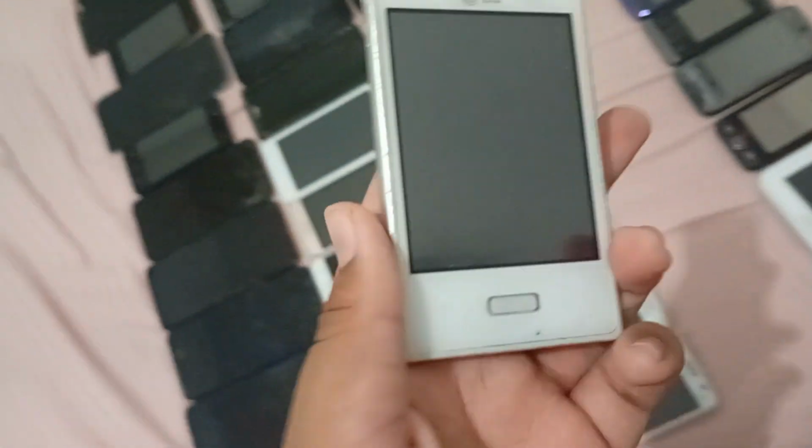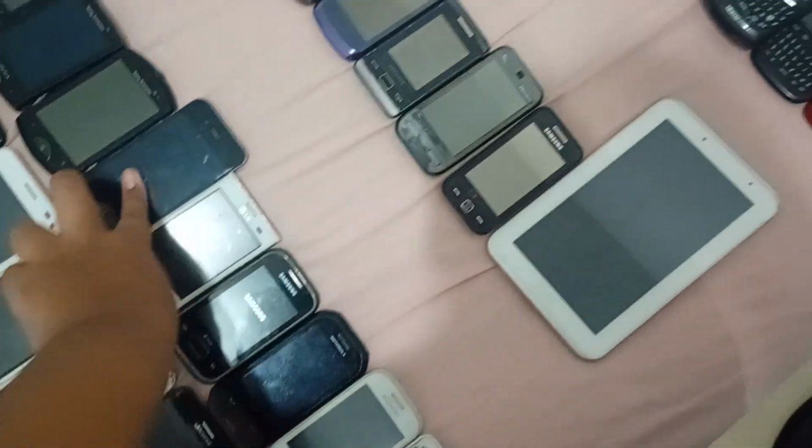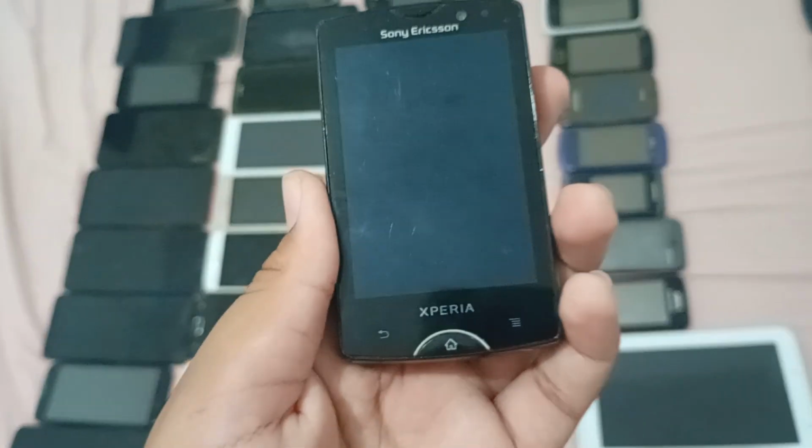Here's my LG Optimus L3, just another one from the phone lot. Got some 2025. Here's my iPhone 4S. It's my only iPhone in the collection. Got some 2024. Here's my Sony Ericsson Rifle Walkman. Got some 2024. Here's my Sony Ericsson Xperia Mini Pro 2. Got some 2024.